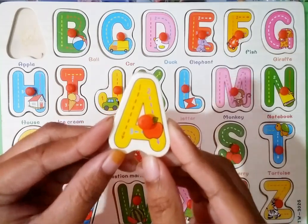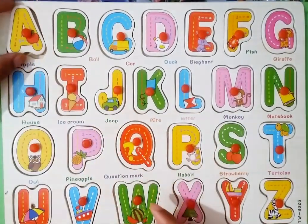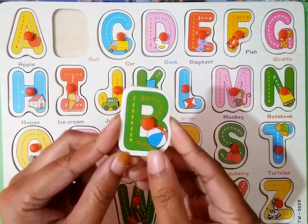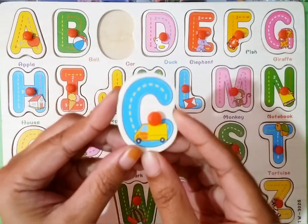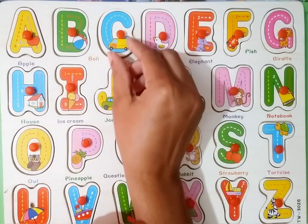Yellow color, A for apple. Green color, B for ball. Blue color, C for car.